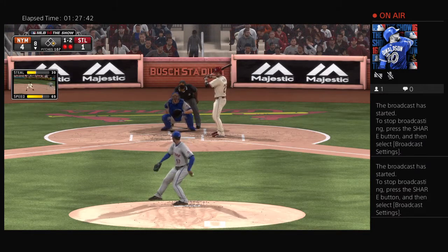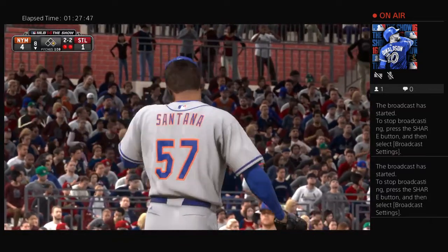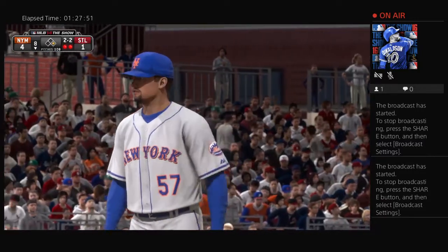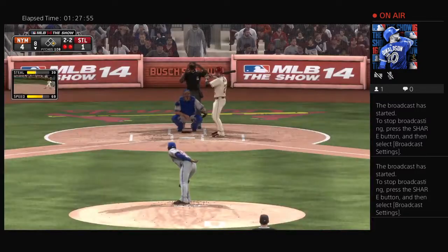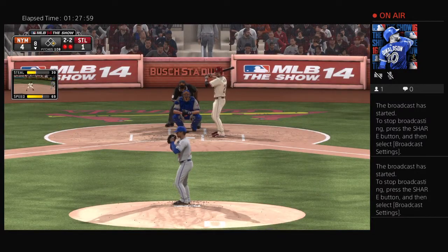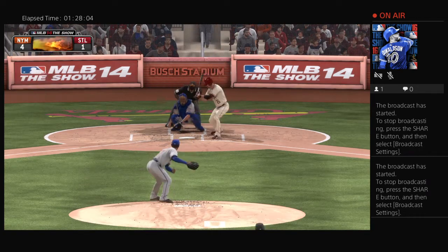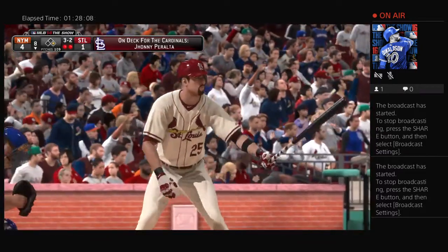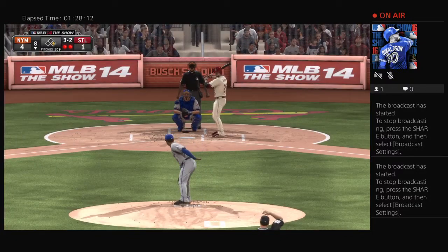All right, let's go. And this is high for a ball, so from 0-2, he's worked it back to 2-2 now. Now a check swing, but he does manage to hold up in time. Ball 3. And now the benefit of you working the count to 3-2 is that runner gets a head start from first with 2 away.